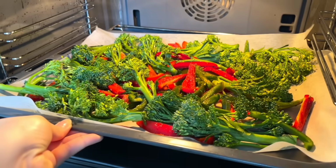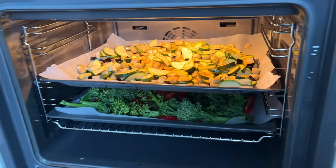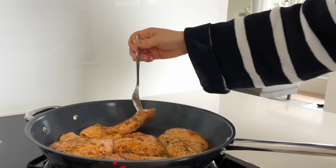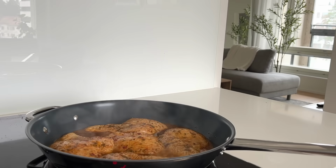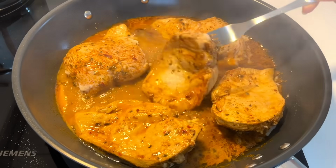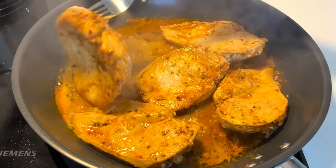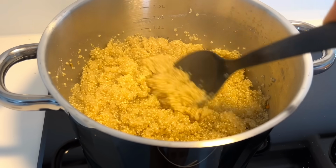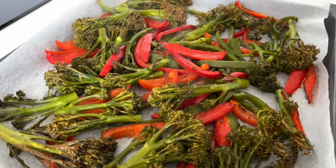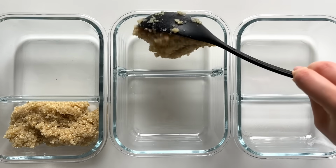Roast at 200 Celsius degrees, 400 in Fahrenheit, the broccoli and bell peppers for about 15 minutes, and zucchini and eggplant for about 20 minutes. Meanwhile, we heat a pan over medium to high heat and cook the chicken for about 5 minutes per side until golden and cooked through. Meanwhile, we also cook some quinoa in vegetable stock. When everything is cooked, divide the quinoa, roasted veggies, and chicken into containers.